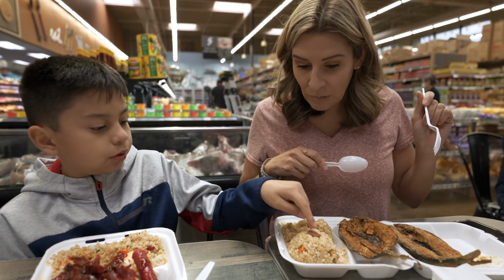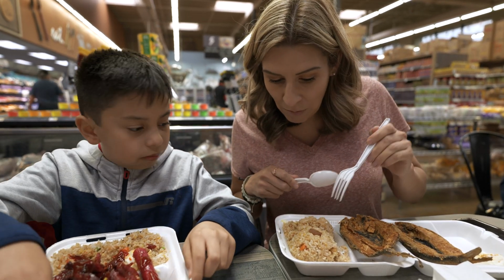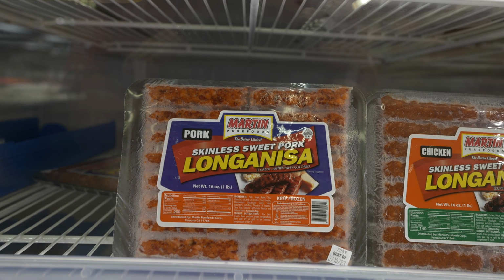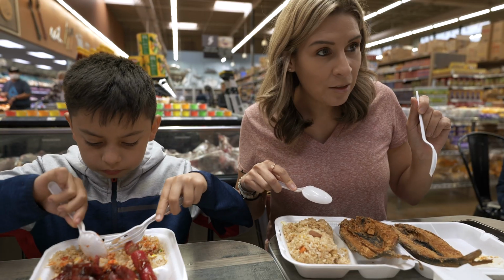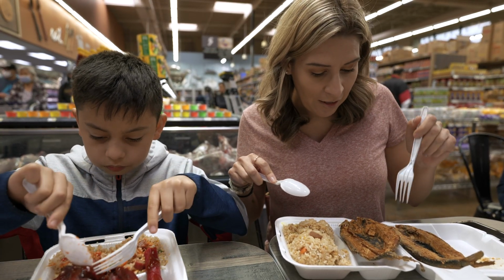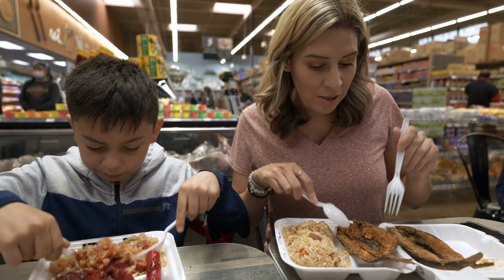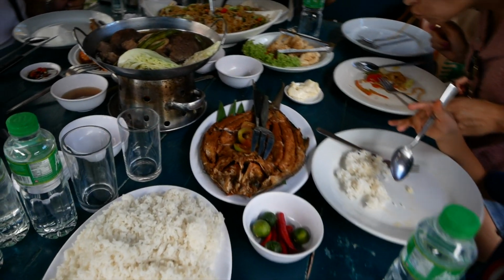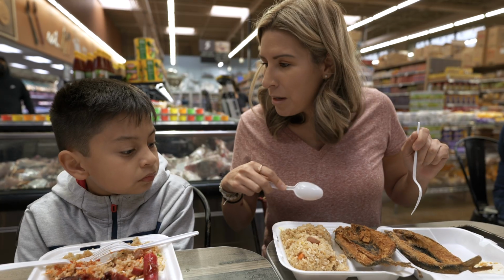Yeah. There's like little spam bits. Is that spam or hot dog or some sort of a sausage in there? Maybe a longanisa? Yeah. It's a sausage. And then obviously I've got my fried bangus here. So these are smaller than the ones I normally see. So maybe they're baby bangus.